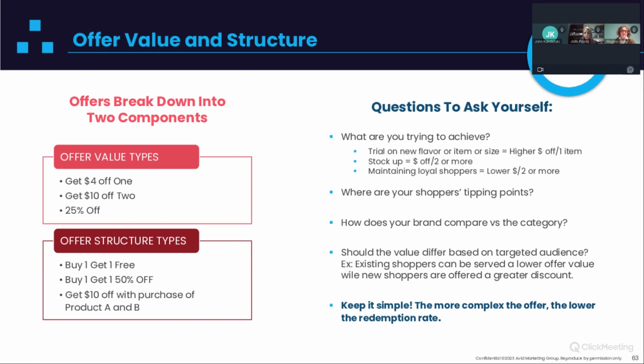So offers break down into 2 components. The first is offer value types. And again, that's really centered around what is the dollar incentive that you're giving, and how many bottles, widgets do they need to purchase in order to get the deal. That can be communicated in terms of dollars. It can be communicated in terms of percentages.